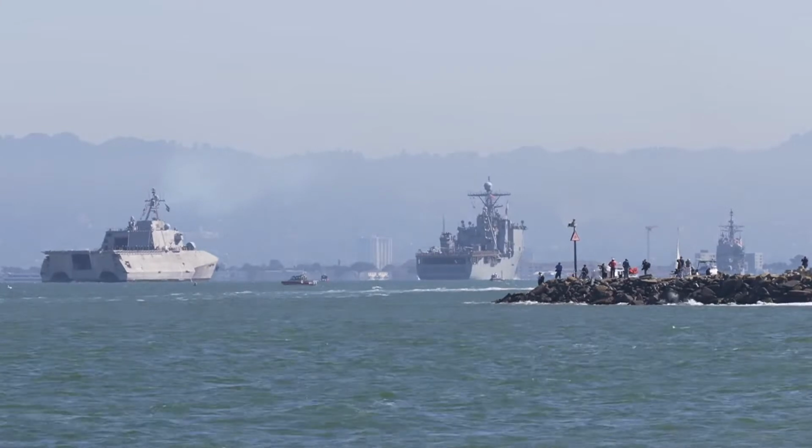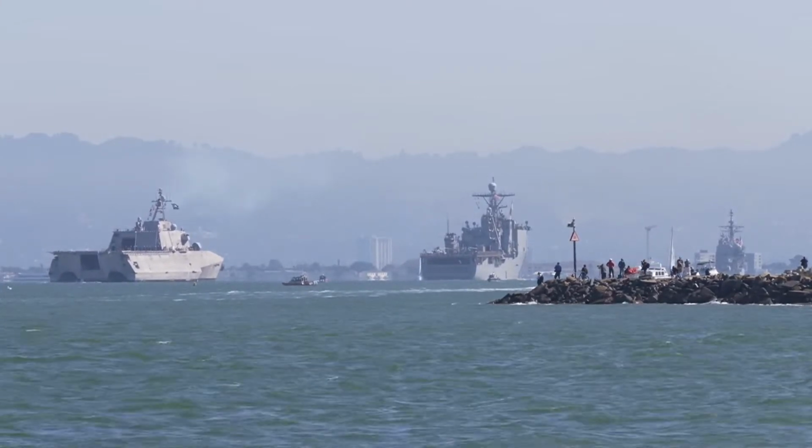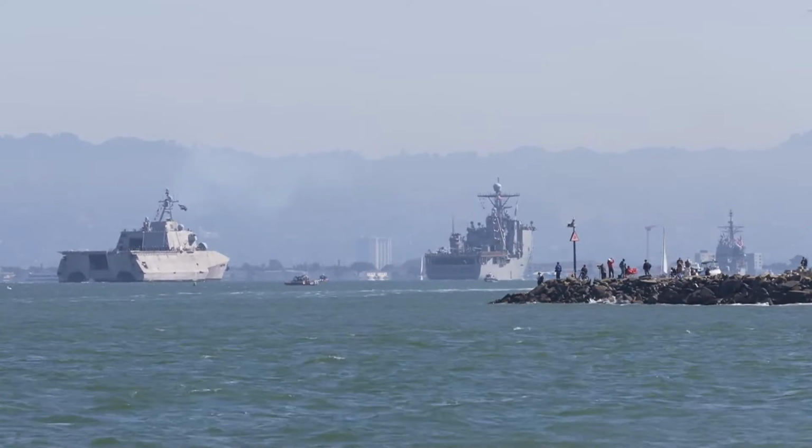Hearing the foghorns again. The Golden Gate Bridge is once again swallowed up in fog. So it looks like the fog cleared for just a moment to let these ships pass through.